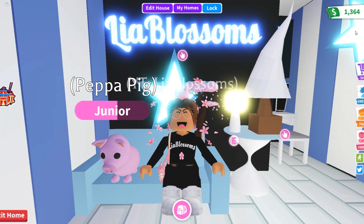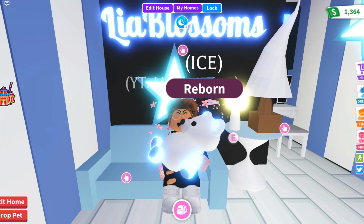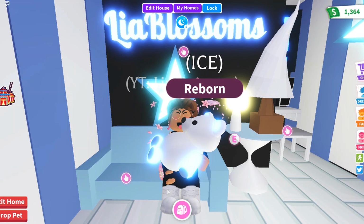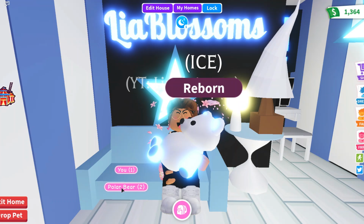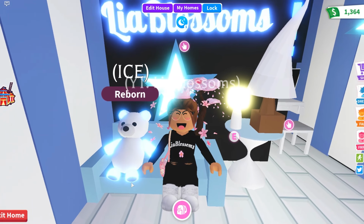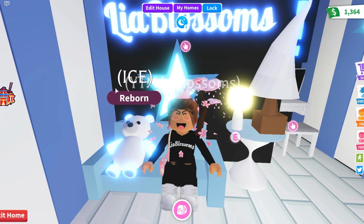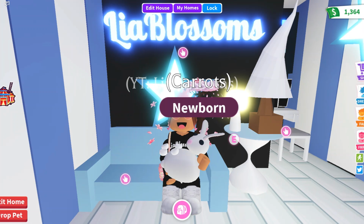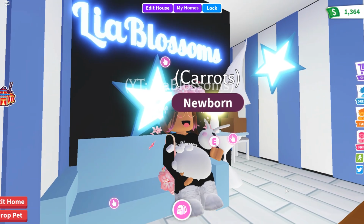We have here the polar bear, and a lot of people call it ice or things like that because it looks like it's an ice, and it actually matches the room very well. I think it's one of the most adorable pets out there as well. And it also did come from the Christmas event, so it is, you know, limited.